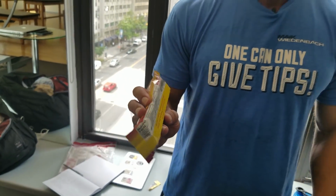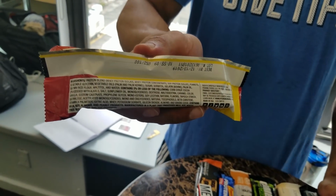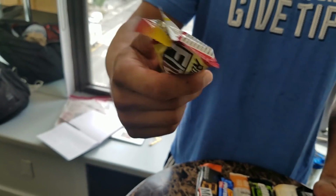Okay, so what? Well, sugar alcohols, they can have a laxative effect on you and bloat you, and generally not a good idea to consume. Furthermore, if you just look at the pure ingredient list, how long that is, you're just eating a lot of chemicals. So that's an issue.